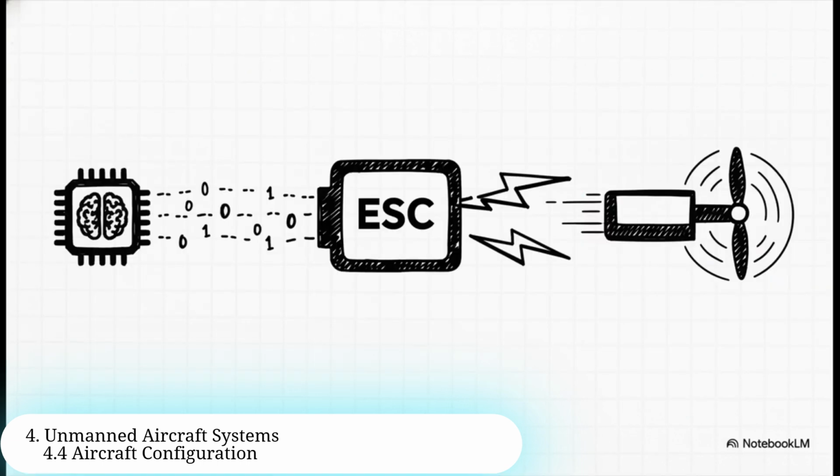Now, a key player in this whole chain is the ESC, or Electronic Speed Controller. You see, the main controller communicates in digital signals, but the motors need raw power to spin. The ESC acts as the interpreter, translating the brain's super precise instructions into the exact amount of power each motor needs to spin at any given moment.